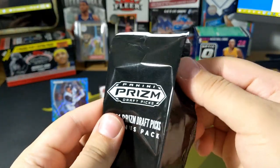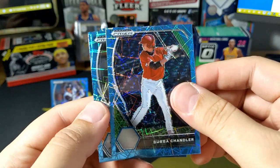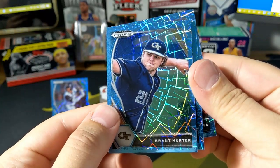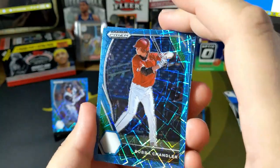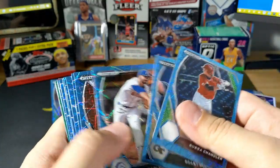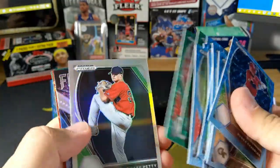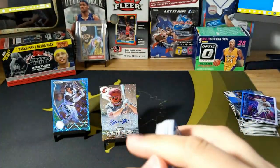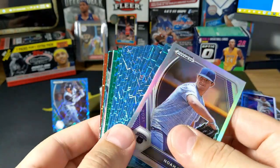And of course, the last pack's always the last one to struggle with opening. Bubba Chandler. Carlos De Vera. And Brent Herter. So that is gonna do, folks. These look really beautiful. Really love these Carolina blues, and all this color for $11 a pack of Prizm, it's like unheard of. There's no way we're gonna see these prices ever again. I guess only for draft picks, but for the main Prizm, I don't think so.